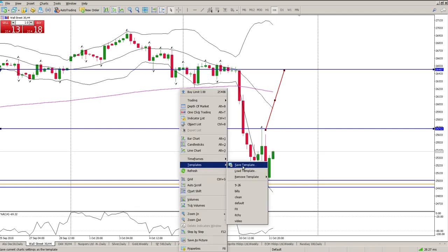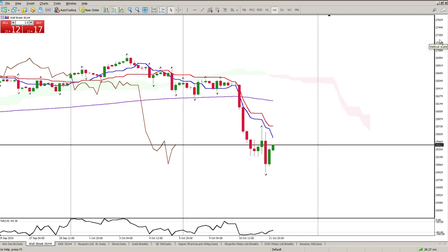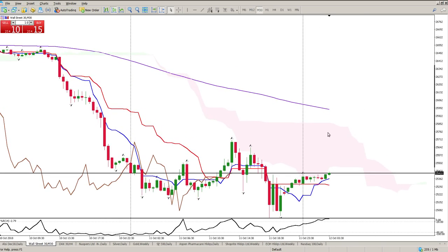The next one I want to have a look at is the Ichimoku. Okay, so again, looking at the Ichimoku, you can see we have things flattening out. It hasn't turned just yet, still pointing to the downside, but we are getting some deviation between Kijun-sen and Chikou-sen. And if I just drill down to a lower time frame on Ichimoku, you'll start to see we have got crossovers here. We haven't broken through price. We've got a twist in the cloud.